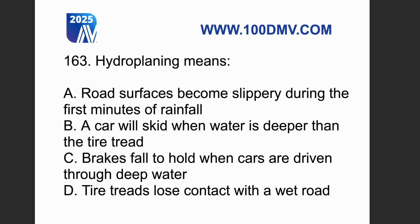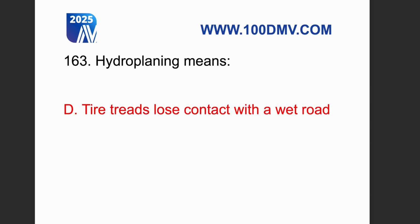163. Hydroplaning means: A. Road surfaces become slippery during the first minutes of rainfall. B. A car will skid when water is deeper than the tire tread. C. Brakes fail to hold when cars are driven through deep water. D. Tire treads lose contact with a wet road. Correct answer: D. Tire treads lose contact with a wet road.